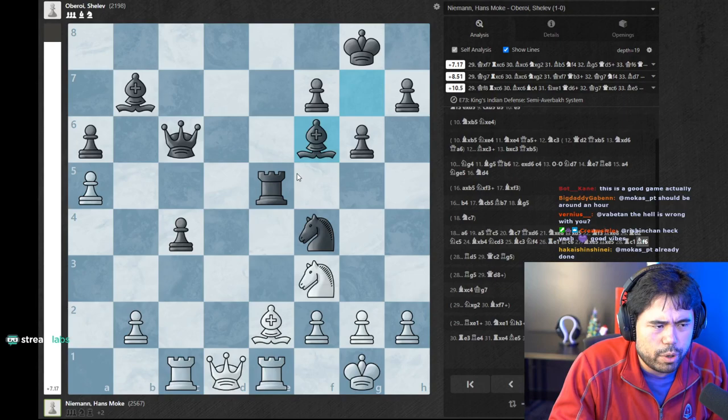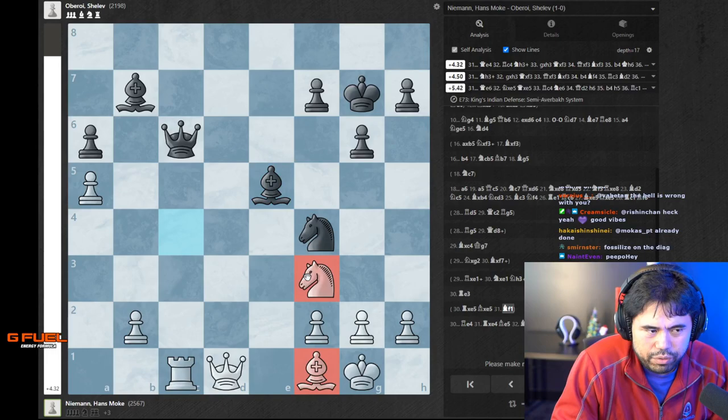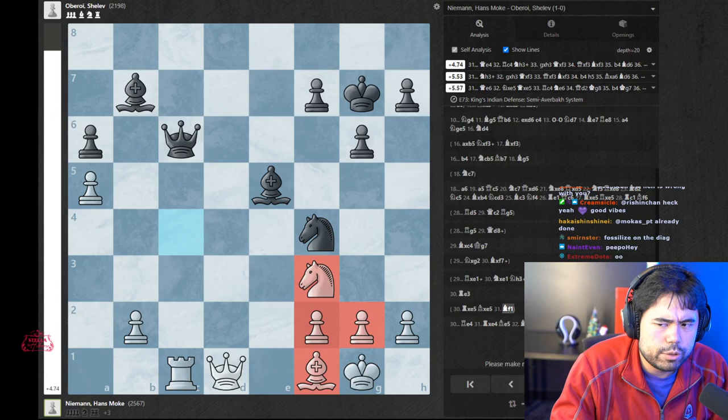So Oberoi goes king g7. Hans plays rook e3. Again, I think this was a ridiculous move by Hans. He should have just traded the rooks here. I don't know why he didn't just do something safe like this. Looks completely winning. So I was very surprised by this move from Hans when I saw it.